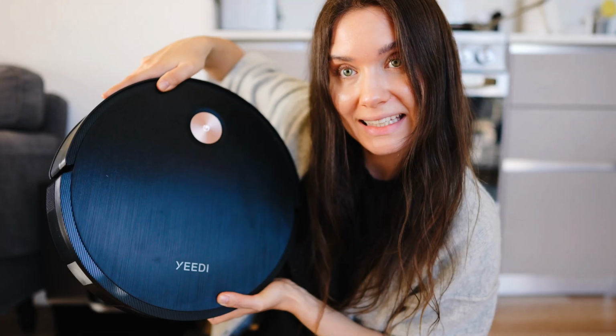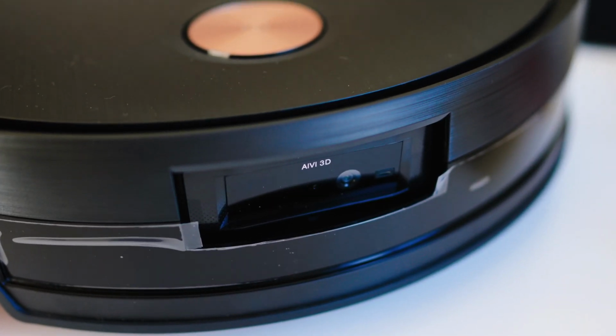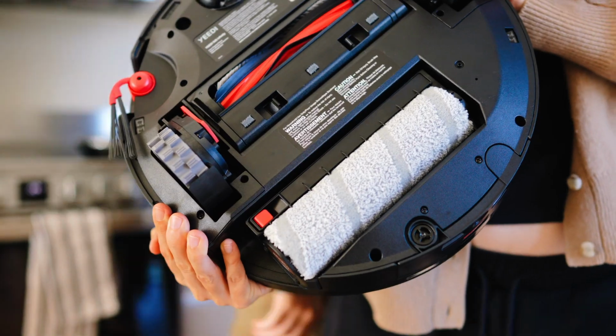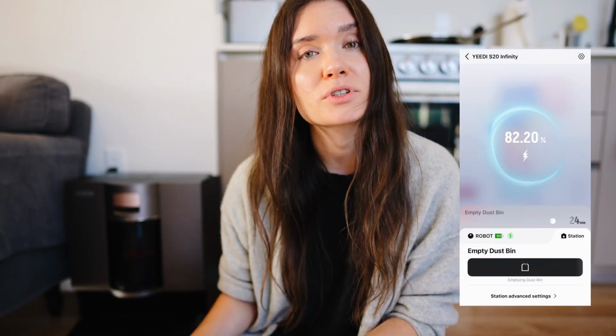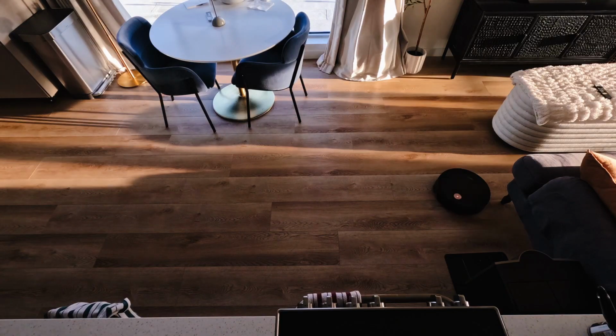So robot vacuums just got a massive upgrade, and if you have a larger home, this is going to be a game changer because this new Yeedi robot vacuum has some amazing features. The biggest one is that it charges at lightning speed anytime the robot goes back to the station to wash the mopping roller or to empty the dustbin.